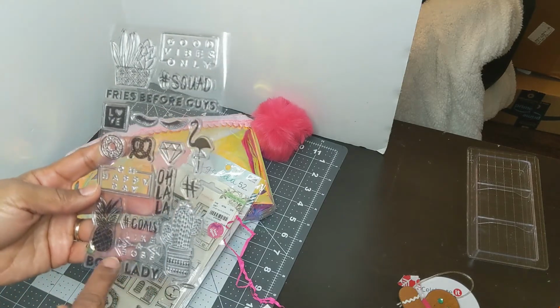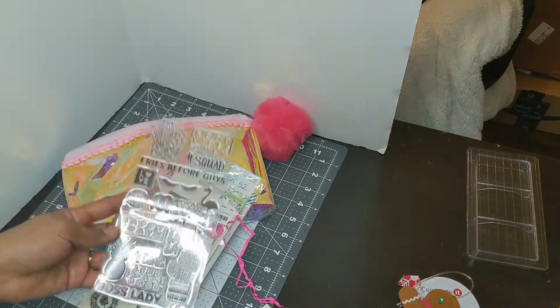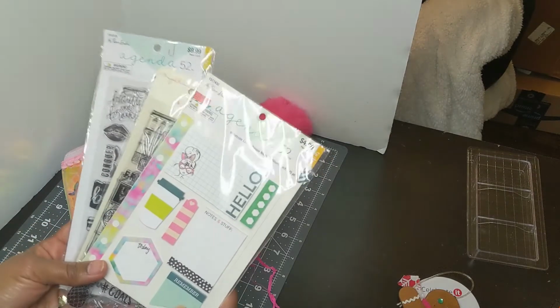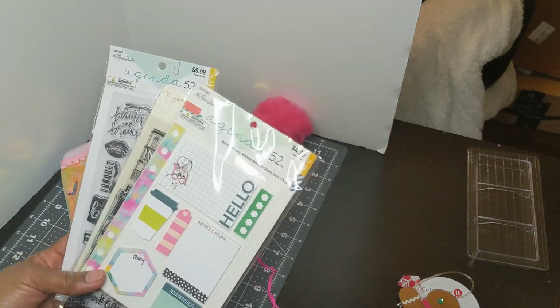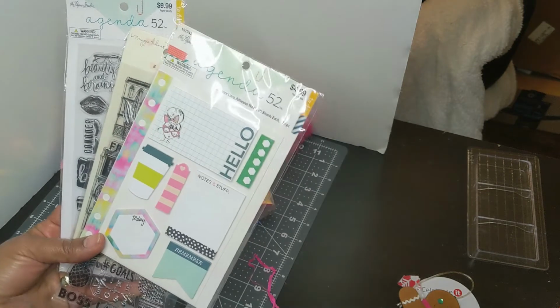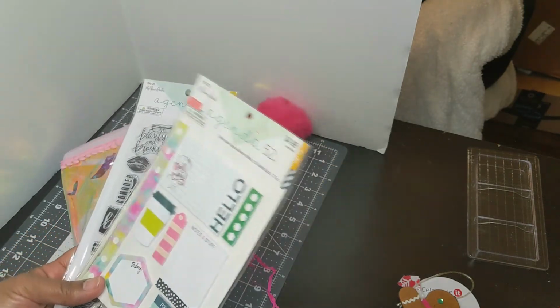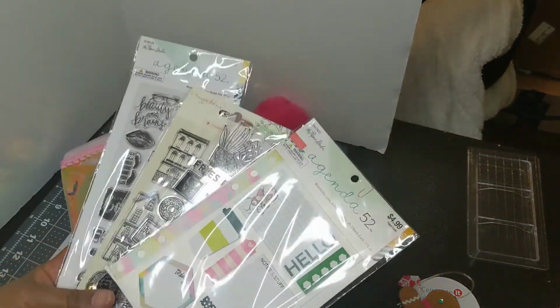Very cute. Boss lady, like a boss. Ooh la la. Oh, happy day. Very cute. So this is like the whole little planner pack. And their sticky notes, which are my favorite. Look at that coffee one. Those are from like the girls' collection, the paper studio, from Hobby Lobby. Very cute. Thanks, Brittany.